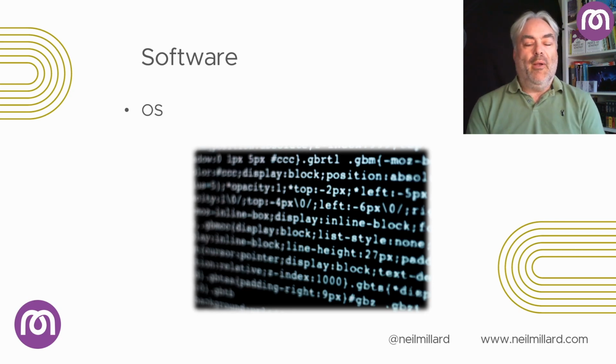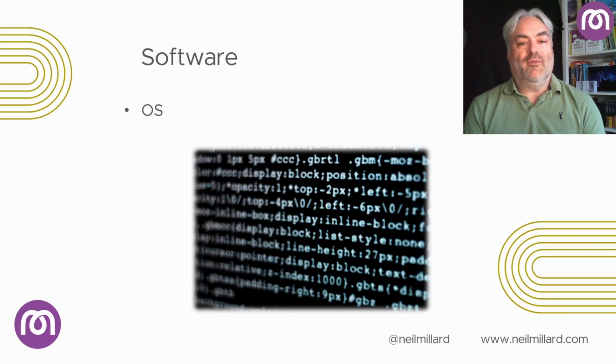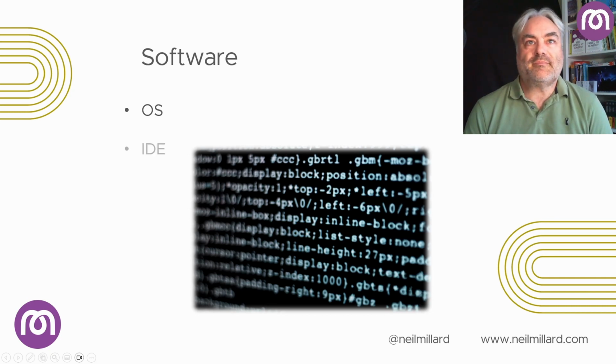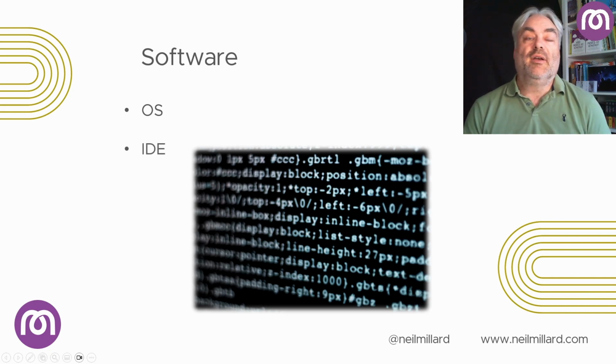What can you do? Sitting on top of the Windows laptop, I run VMs, and each VM then has a separate operating system. So I've got stuff like Mint, which is a Linux flavor, quite literally. And I've also got Ubuntu, which is another very popular flavor with my colleagues and friends. And then on top of that, you'll need an IDE.